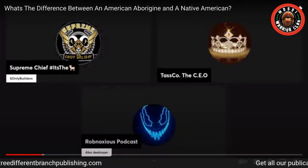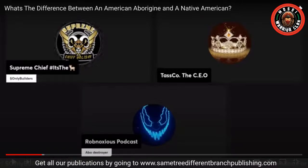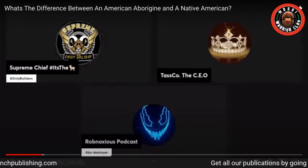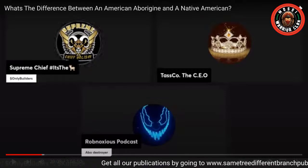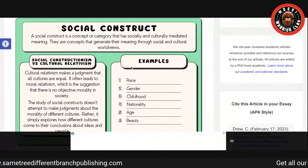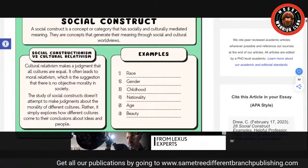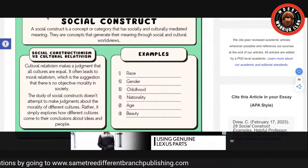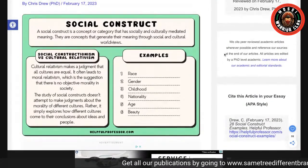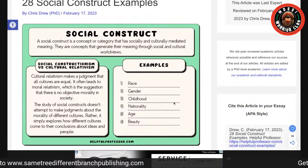Let me show y'all something. I want to show y'all examples of social constructs. And then I want you to tell me if he can get around social constructs. I'm going to do this for dummies. I'm not saying that any of y'all in the chat is dummies, but y'all know I'm talking about the dummy holiday. All right. On the screen, a social construct is a concept or category that has socially or culturally mediated meaning. They are concepts that generate their meanings through social and cultural worldviews. It says social and cultural worldviews. The credentials to the right of this source for anyone interested. This is a PhD giving you an example.